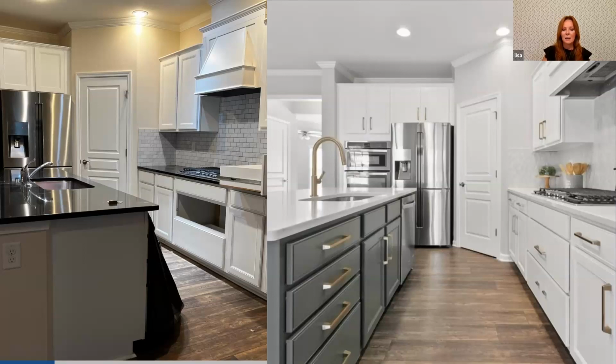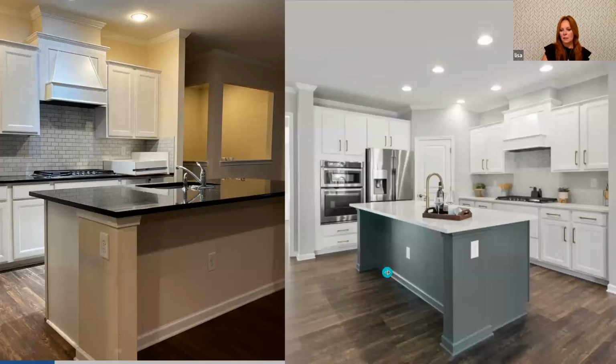And then I painted this island a really fantastic green color. And if you noticed before, there was absolutely no hardware anywhere on here. So I added some really long, elongated champagne bronze hardware and a champagne bronze faucet to give it a kind of luxury look. And then I changed out the backsplash from this kind of boring mini subway tile to a mini hex tile that had a little bit of a shine to it. And it was night and day.